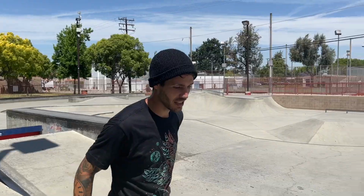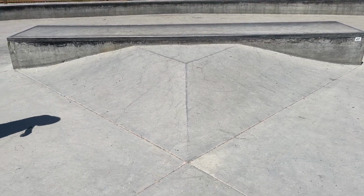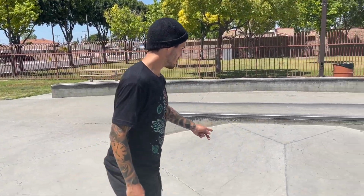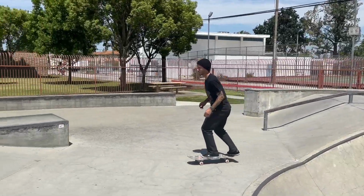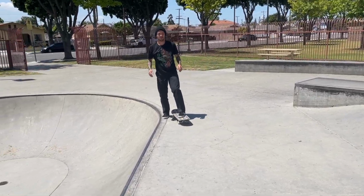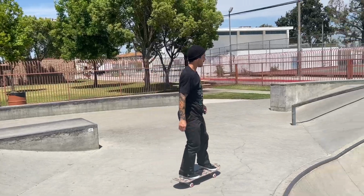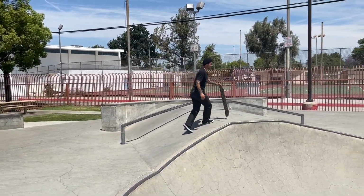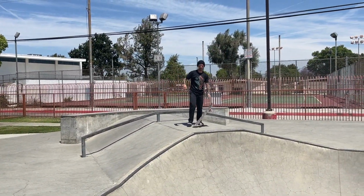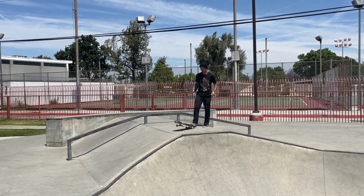Yeah, it's water. So we have this baby hip, and I think that you can big spin the baby hip. Right. This thing looks a lot nicer than that one. Oh, that's why it's scary. I don't know, there's a lot of weird angles here. You're just always kind of swerving around at this park. Things don't really line up like they should.